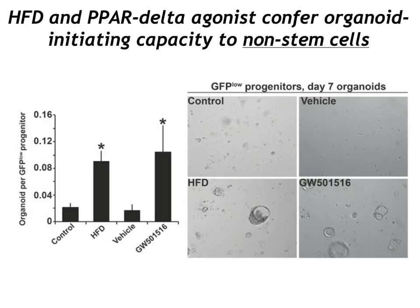So they're much more likely to give rise to these mini intestines in culture than their control or vehicle counterparts. And this is shown in pictures to the right, where control and vehicle progenitors are unable to give rise to these mini intestines, whereas these high-fat diet or GW progenitors are able to give rise to these mini intestines. And this is exciting because it suggests that a high-fat diet or activation of PPAR delta confers organoid initiating capacity to non-stem cells. Remember, the ability to form organoids is something that we normally ascribe functionally to stem cells.